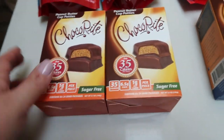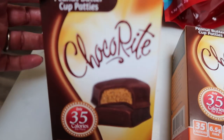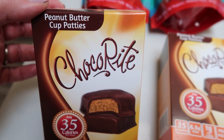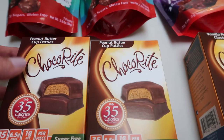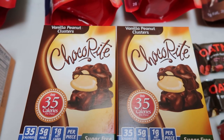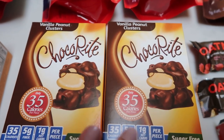I also grabbed some more boxes of my favorite Choco Wright peanut butter cups. I love these. These taste very close to a Reese's peanut butter cup, and they are only 1 smart point per cup. You can't beat that at all. I went ahead and picked up 2 boxes of the peanut butter, and I really like this vanilla peanut cluster as well. Super good. Has really good flavor with the nuts and the vanilla. So I grabbed 2 boxes of that.